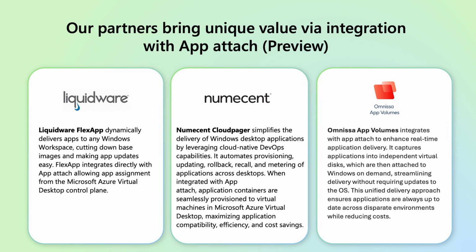Liquidware FlexApp containerizes applications into self-sufficient executables for rapid deployment via various methods, including cloud file sharing services. It integrates with app attach to enhance application delivery and management and supports deployment with Microsoft Endpoint Configuration Manager, offering a versatile and efficient solution. Cloud Pager simplifies the delivery of Windows desktop applications by leveraging cloud-native DevOps capabilities. When integrated with app attach, these applications are seamlessly attached to virtual machines in Microsoft Azure Virtual Desktop, ensuring efficient and automated delivery. Lastly, Omnissa App Volumes integrates with app attach to enhance real-time application delivery.